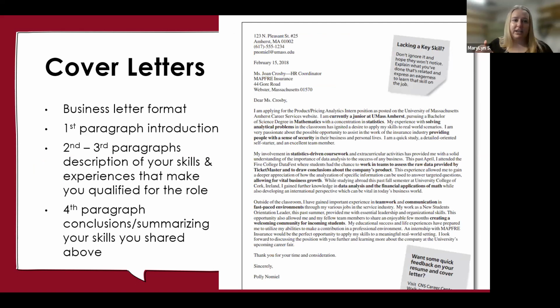So this is the cover letter example. We're going to look further into all of these pieces, but to just start, this first header section, 123 North Pleasant Street, would be your information as the person writing the letter. Then you put the date of when you're writing the letter, followed by the contact information for the company that you're applying to. If there is a contact name included, you'll include their name. But if there is no contact name, you'll just put the company name and whatever street address you can find for them.